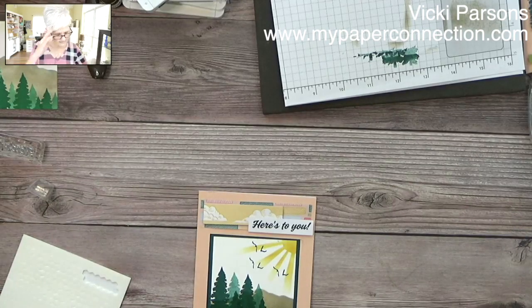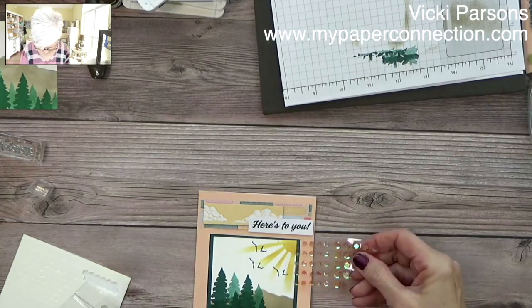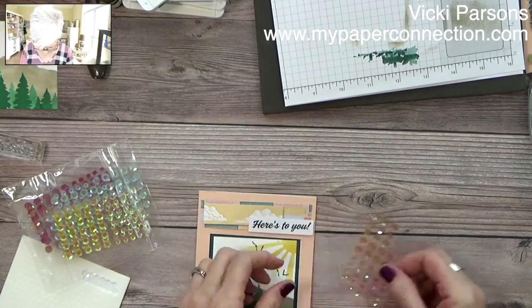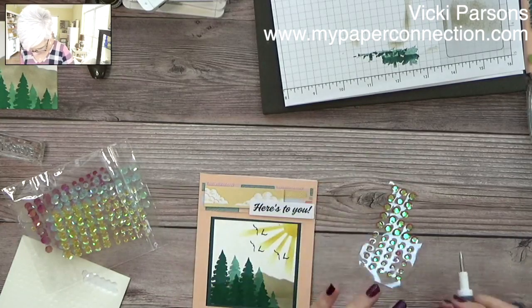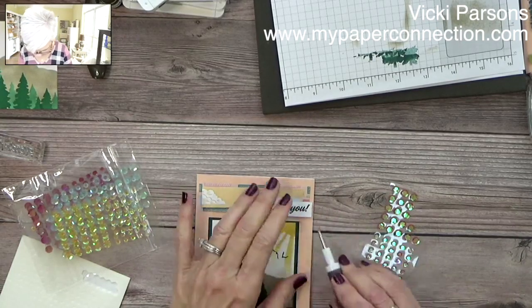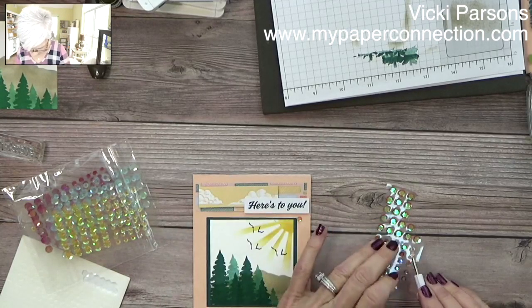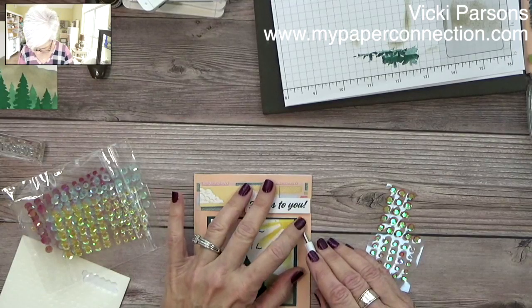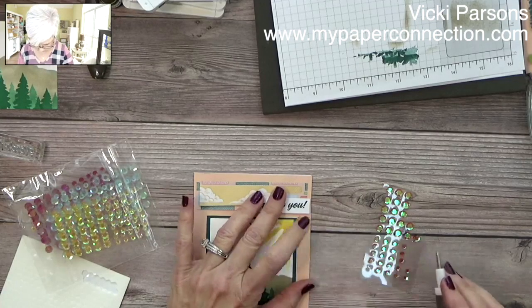Okay, and the last thing that I will do is I have some of these cute little things, and I'm going to cover that little cut place up. And I think it'll be all right. I think I can do it with the smaller one. I'm just going to put 3 of them down here. That way it'll just kind of cover it up so it's not as noticeable.